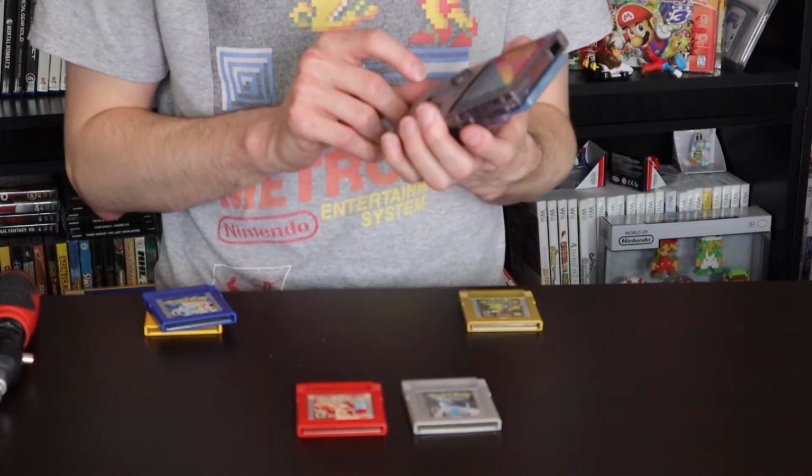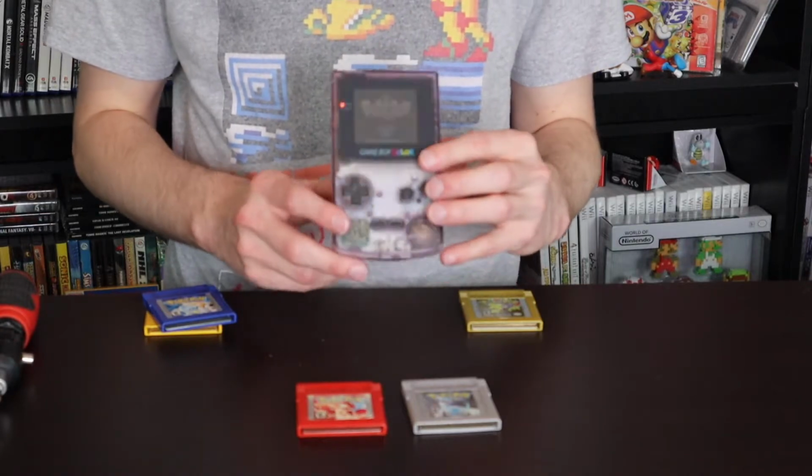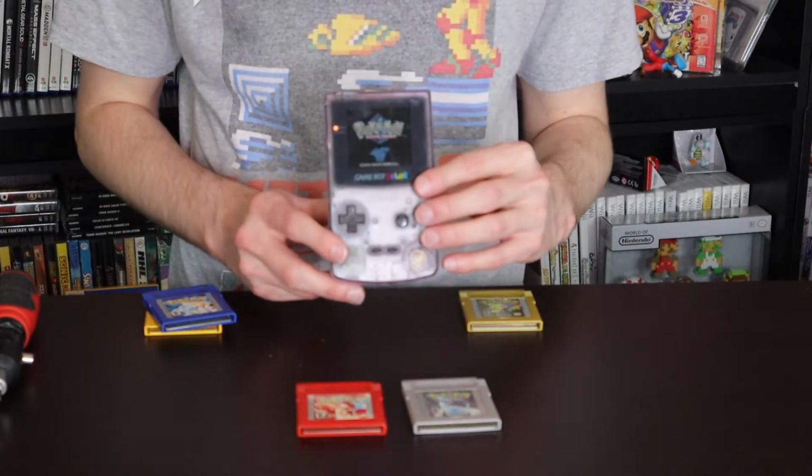So we will put that over to the side and grab Pokemon Crystal and see how this one boots up. And hopefully we don't get too many bad batteries. Okay, so there you can see Pokemon Crystal starting up, which is cool. And then we will get to the... Oops, it actually may have a bad battery. Let's check it again. I may have skipped it by accident. But oftentimes we do have bad batteries.